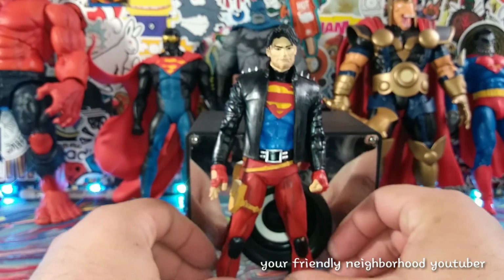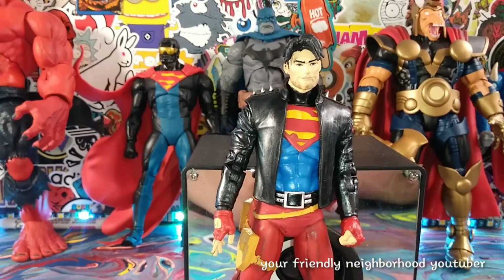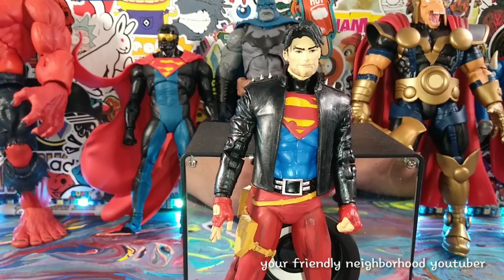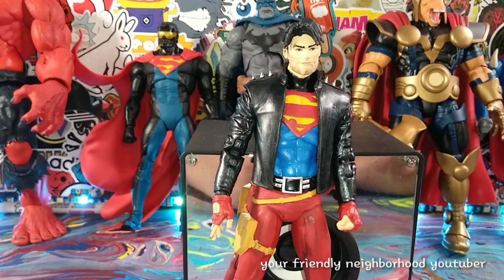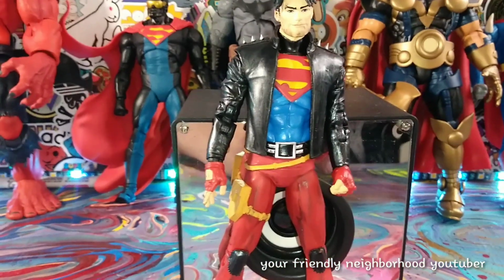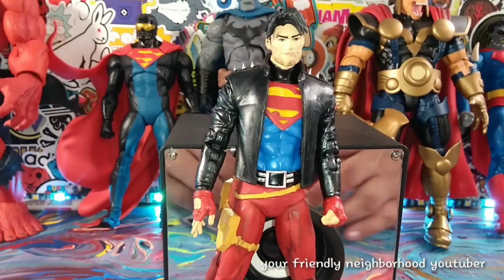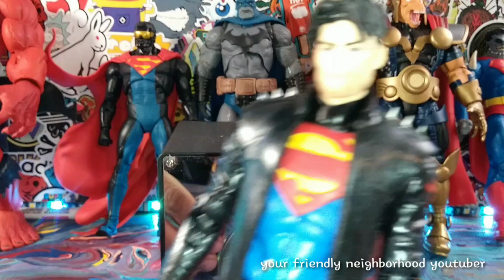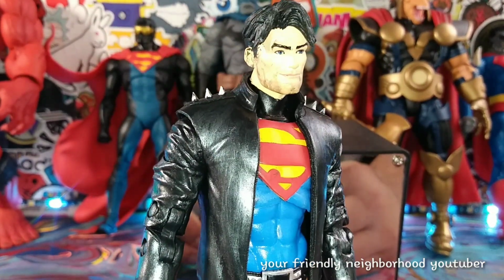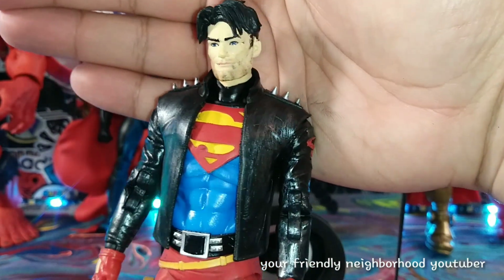So I say, before the custom, I would probably give it like a 6. I think after you throw on a little bit of paint wash here and there, give him a little bit of a dry wash, I would say it takes this figure up to like a 7. Obviously, maybe I could have done a little bit more to the face, but he doesn't look as horrible as he did before. So there's that right there.